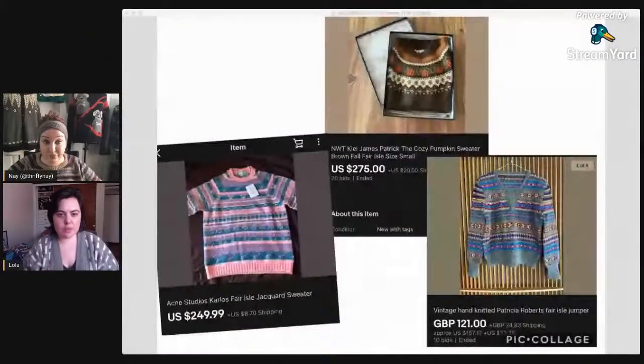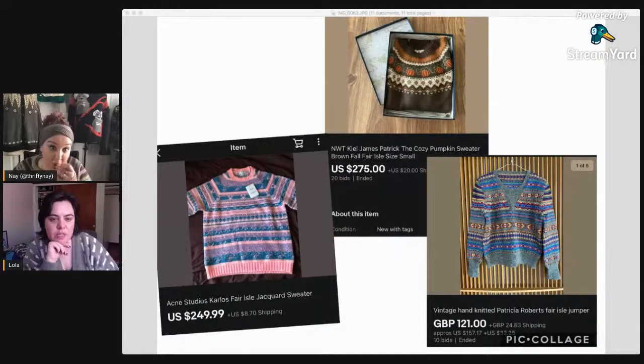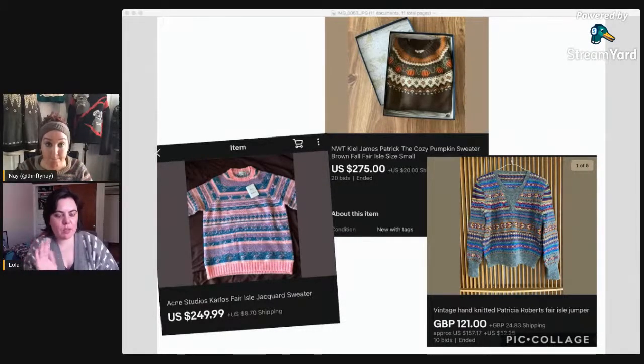These are all recent solds. So you can see how some of these can go quite high. 2 of these are higher end brands. So Acne. This one is actually interesting because it's Fair Isle, but it's the reverse side of the Fair Isle sweater, so it has a different kind of look to it. And then Keel James Patrick, I know a little bit about. It's a very preppy, Nantucket based, I think, brand. It seems like this brand has a series of novelty Fair Isle sweaters. They have this one with pumpkins. I think there was one with apple orchard motifs on it. And those all seem to do well.